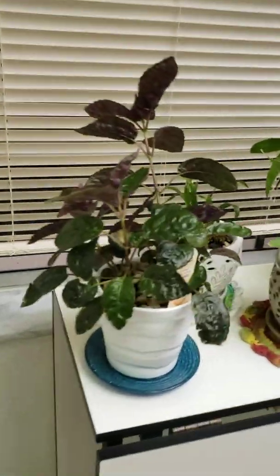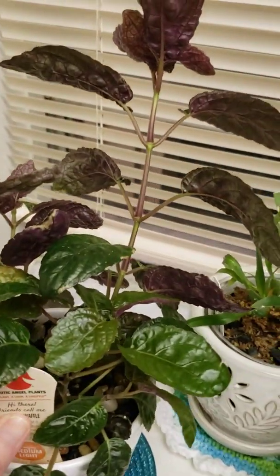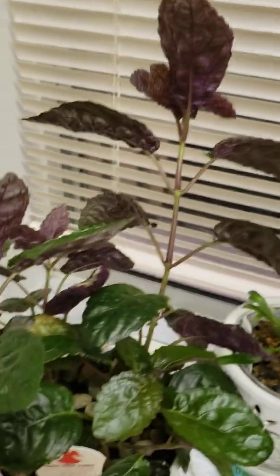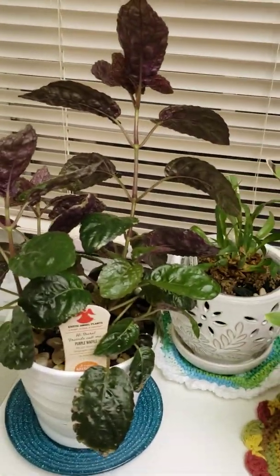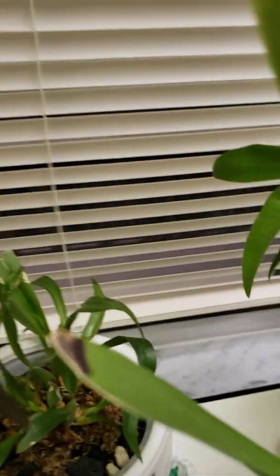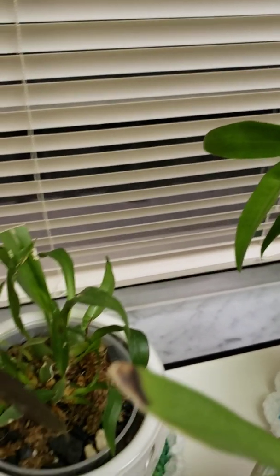Okay, this is my purple waffle plant, and it's kind of outgrown this pot. So I'm going to be repotting this soon. And the only reason I think it's outgrown it is because it requires more water than it did. I have to water it more frequently. That in the back is a twinkle. It's a pink twinkle. It's Oncidium twinkle, and it's going to be pink profusion.